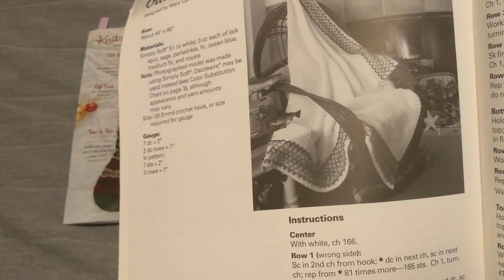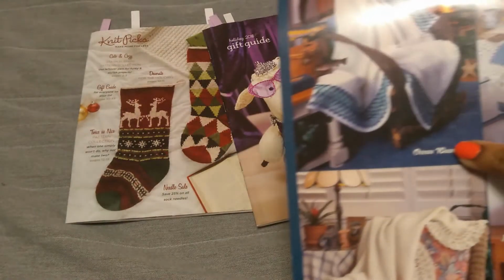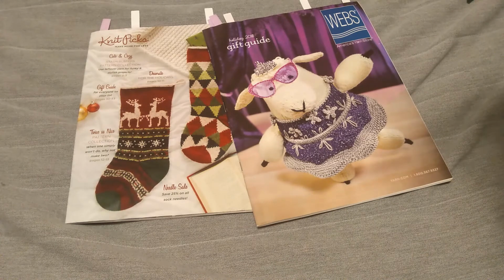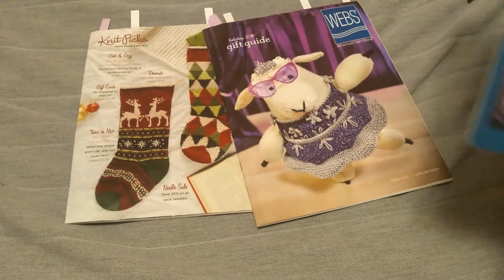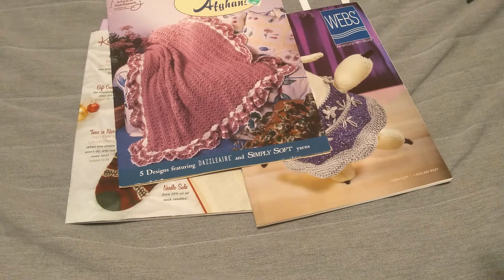And this one is Ocean Waves. Where is that one? Oh. Right here. Oh, well, you know what? I don't want to do any of these, but I have it. I mean, maybe Ocean Waves, but I wouldn't keep it cream because that's going to stain like all get out and show cat fur and any little bit on it, and that's going to be such a pain to keep clean.